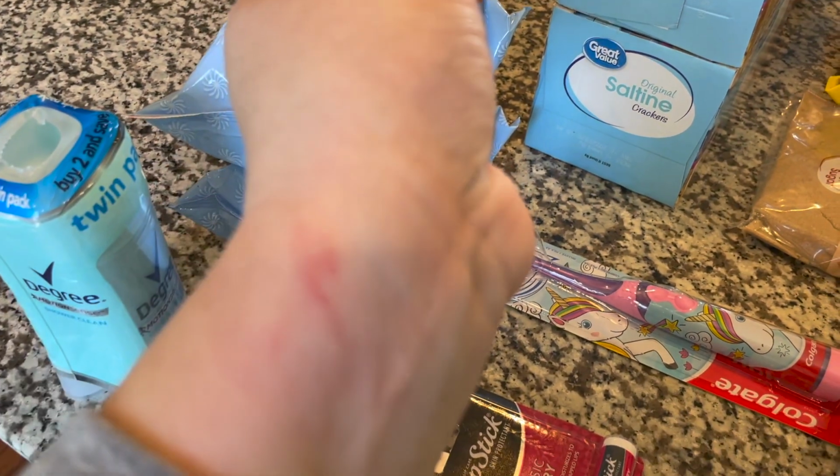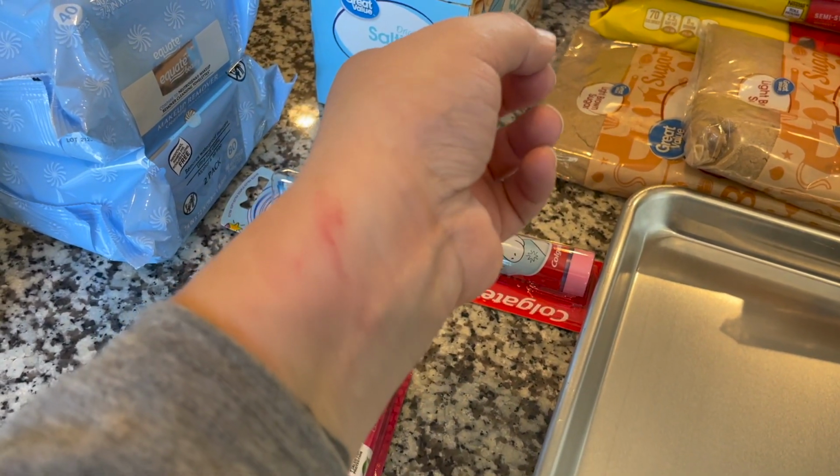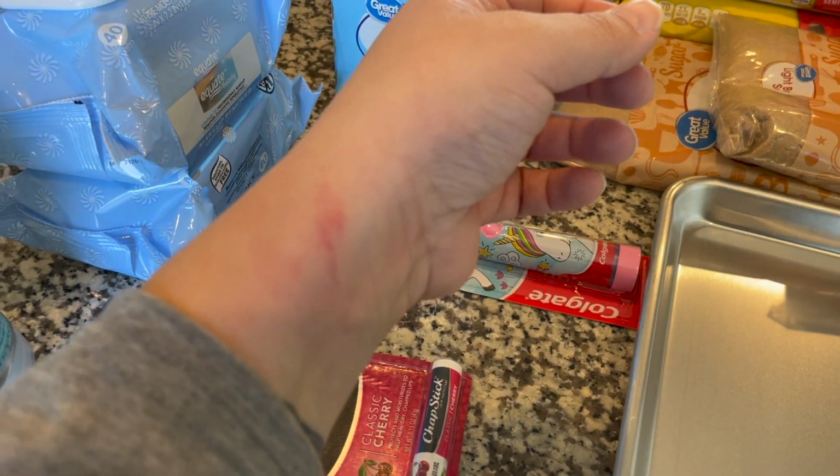And y'all, see this mark on my arm? Yeah, that's just from carrying groceries inside the house. My skin is very sensitive.